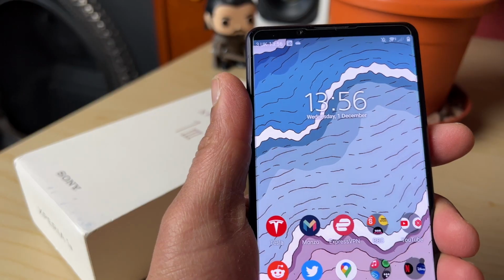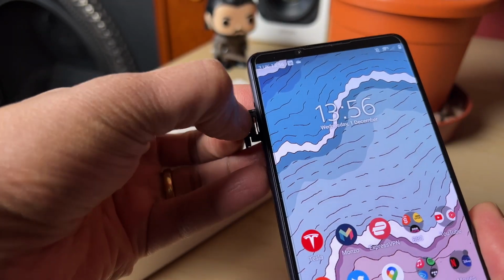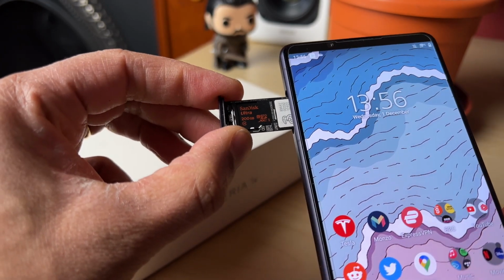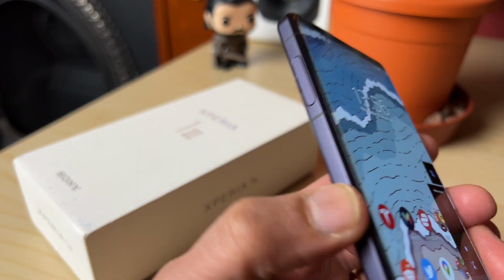I'm so happy with the headphone output of the 1 Mark III that I don't even bother with an external DAC when I'm using just IEMs with this phone. The other feature that makes this such a good audiophile phone is another old school one: removable storage. Yes, it's another feature which used to be pretty commonplace on all Android phones. In fact, depending on the size of your library, you might not even need an expandable memory card, particularly if you go for the 512GB version of the phone like I have here.